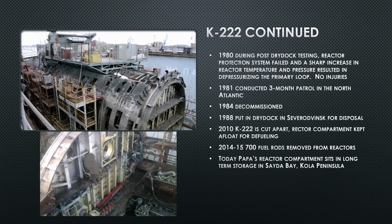still intact. So it isn't until 2014 and 15 that they remove over 700 fuel rods from both reactors. It takes over a year to do that. And today, the Papa's reactor is sitting in long-term storage in Saidye Bay, Kola Peninsula. And Saidye Bay is one of the long-term nuclear reactor storages for the Russian Navy. You can see a lot of reactors just basically stacked up side by side, Russian reactor compartments, all just kind of sitting there. And they're in shielded containers now, and they'll just sit there forever.